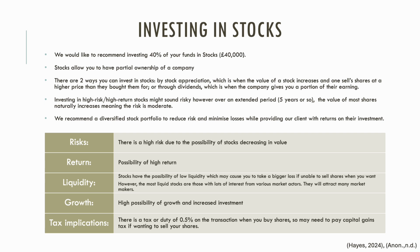So firstly, we would like to recommend investing 40% of your funds into stocks. Stocks allow you to have partial ownership of a company. There are 2 ways you can invest in stocks. Either by stock appreciation, this is when the stock price increases and you can sell your shares at a higher price, or through dividends, when the company gives you a portion of their earnings. Stocks are high risk, high return. However, over an extended period, for example 5 years, the value of most shares naturally increases, meaning the risk is now moderate. We would like to recommend a diversified stock portfolio to reduce risk and minimise losses.